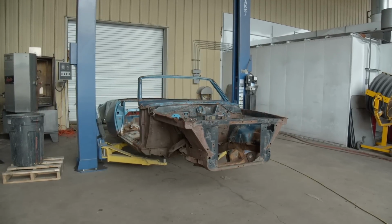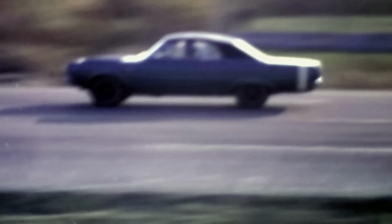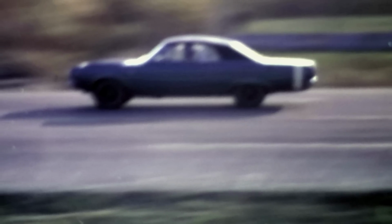Now this is funny. It's Mrs. Stanley that actually drag raced that car. That's right, for many, many years she was a drag racer in it, which now makes sense why she wanted manual steering and manual brakes. Less weight, go fast, save a little bit of money at the same time.